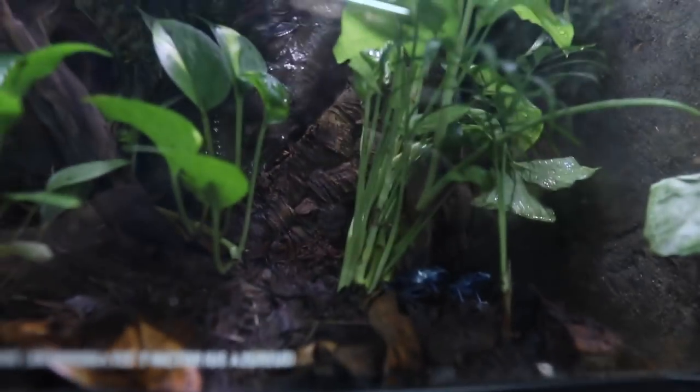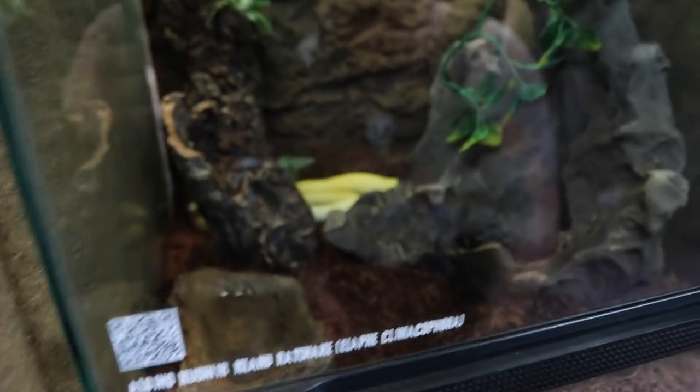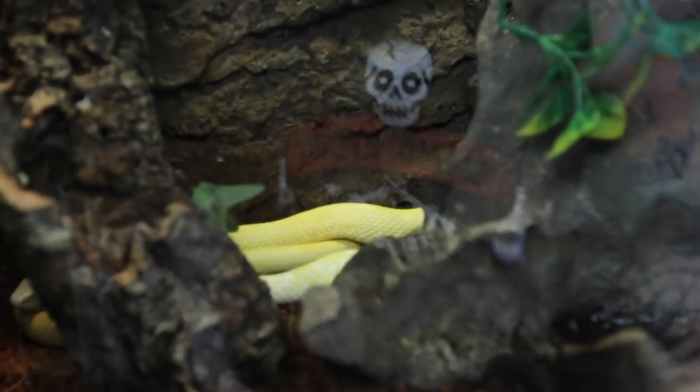Then we got dart frogs, which you guys have all seen. You've seen my dart frogs in the past, super cool. We've got the albino carpet python right there lounging on the rock. Still pretty small, that one's got a lot of growing to do. Then the albino Kunashir Island rat snake and Peaches, the Honduran milk snake. Looks like Peaches might have just taken a little peepee.